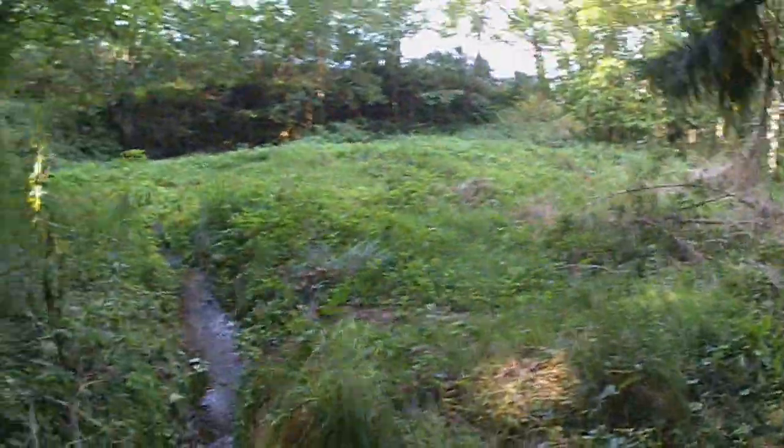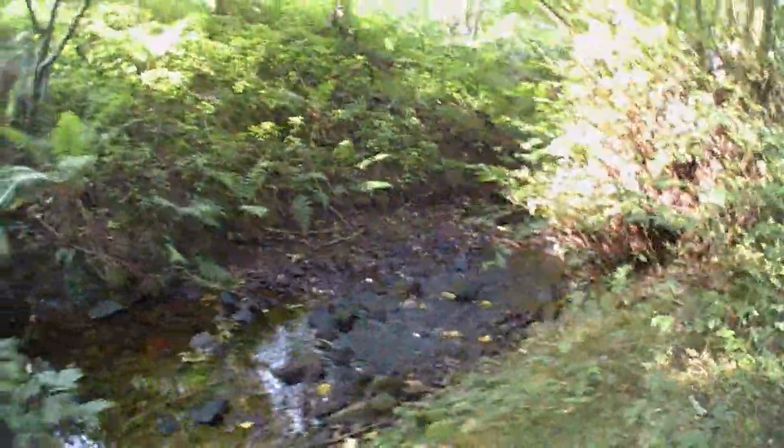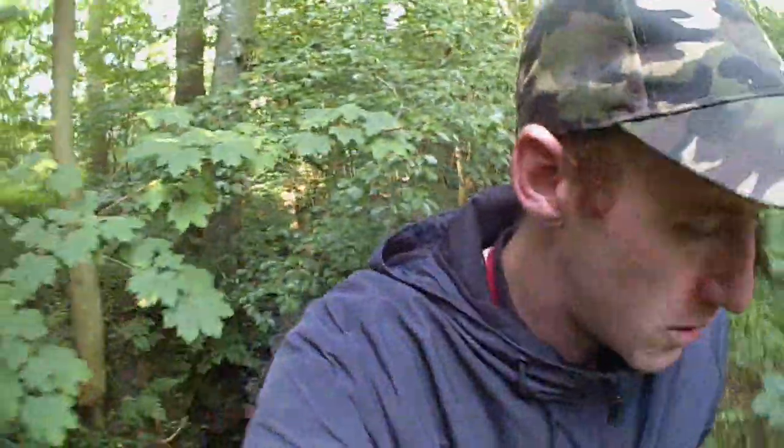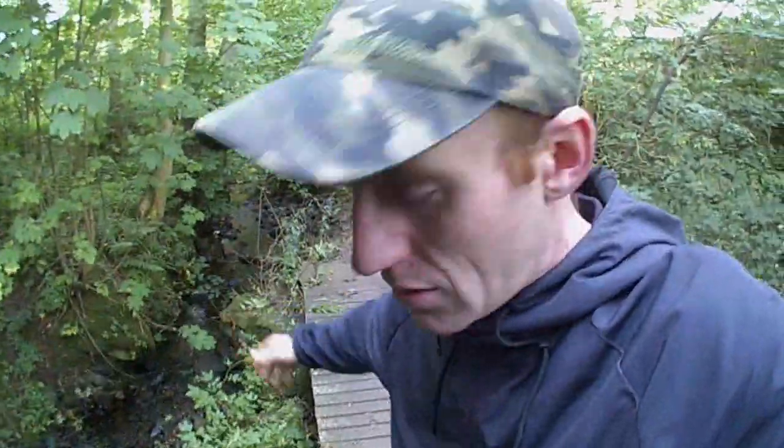All these little streams are coming from different directions here, and they're all joining up. So it's quite unique here to have a stream on both sides of the path. It's quite cool. I'm just thinking potentially this stream where it splits in two will be man-made for that mill pond that we saw a minute ago there. That'll be the original stream flowing just around this way here.